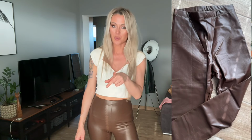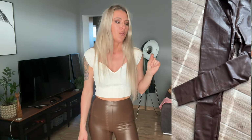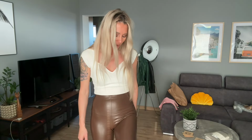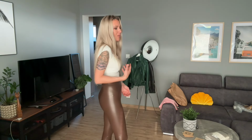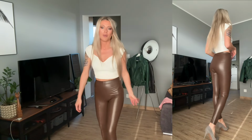Actually, I've got very similar leggings in my collection, and you're supposed to know what brand they are. So I like them. I have to say that they fit really great, and I like the shine, but I thought it's gonna be more croco print, and this print isn't visible actually. So I am not really impressed about this. I don't want to keep actually the same leggings that I've got. Actually, I've got better ones.